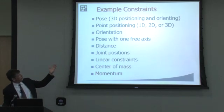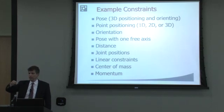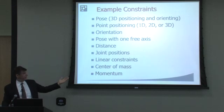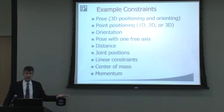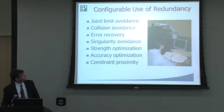And some other ones are like pose with a free axis. Imagine if you wanted to place a drill, you might care about everything except how it's oriented around the axis of the drill bit. And distance, you might want to constrain just the joint positions. You might want to add linear constraints to joints. That comes up with industrial arms a lot. Center of mass, if you wanted something to balance, or momentum, if you wanted a robot in space. There are all these different constraints you might want to apply to the robot that go beyond just that pose.